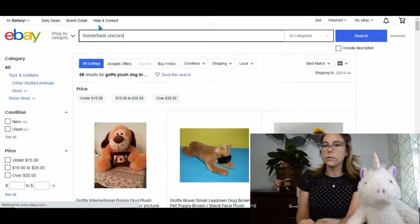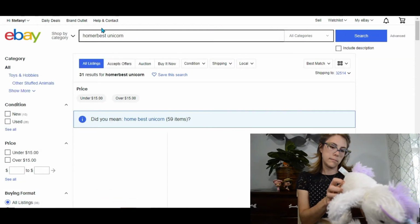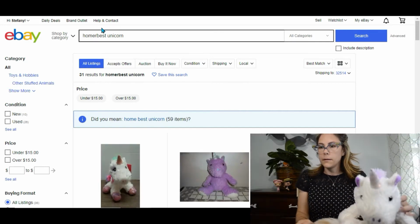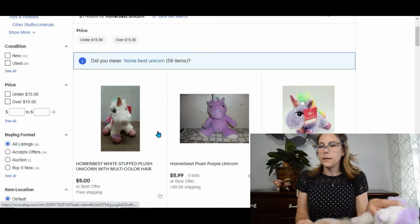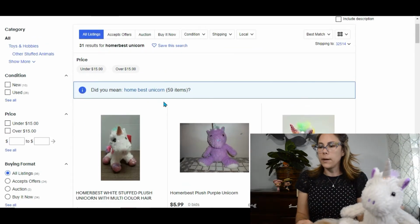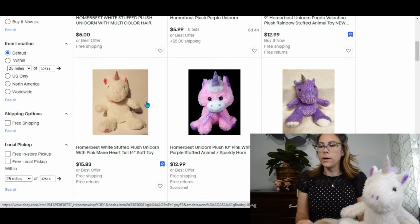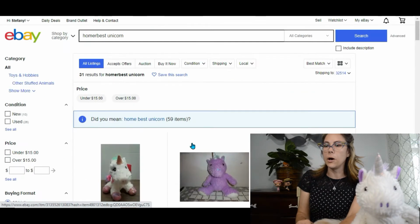Homer Best Unicorn. At least that's what I think it says. Even though it says I might be looking for Home Best Unicorn, there are some that pop up. There's a purple one that looks just like the one I have. Here's a white one. Okay, there's a few that are available. There's 31 Homer Best Unicorns.